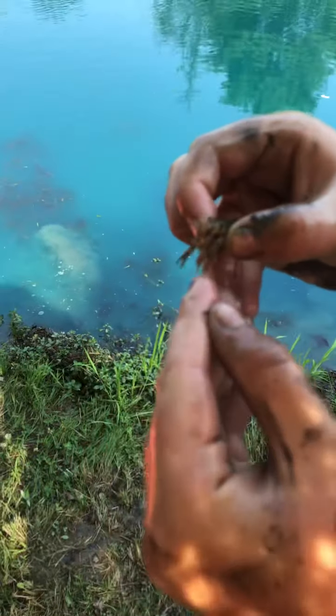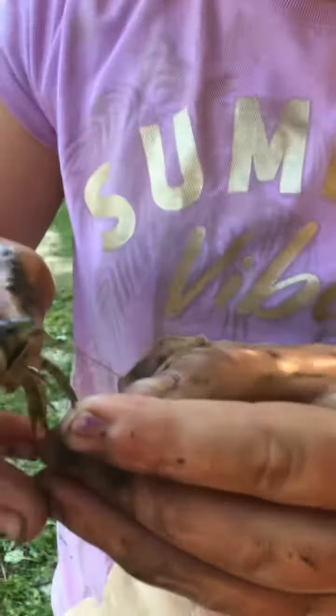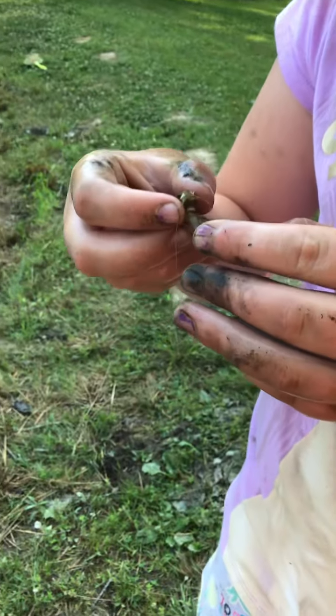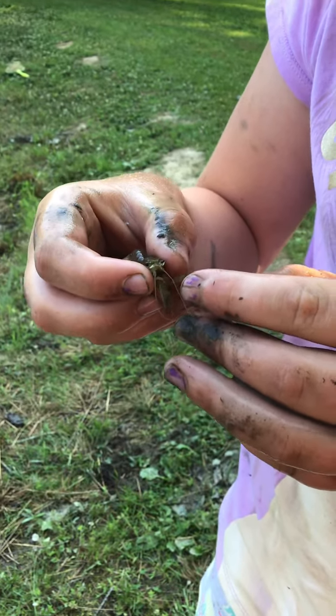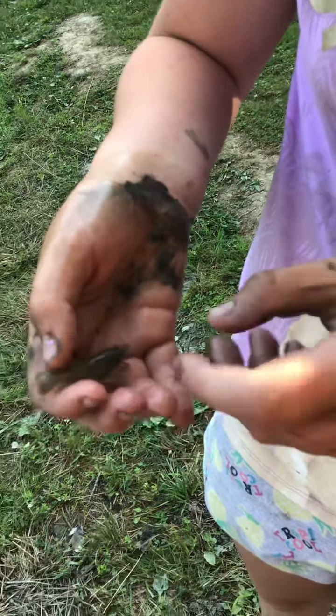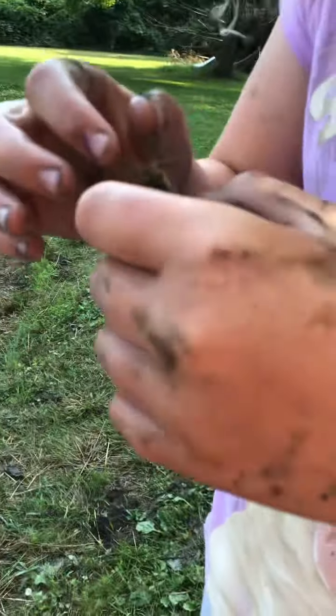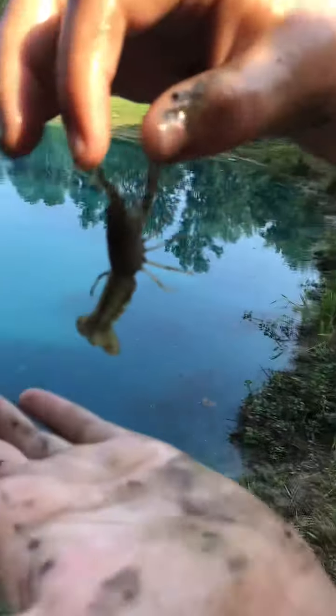Whoa. I don't want to get pinched. Oh, he actually does pinch pretty hard. Let's get an open claw. That's why. Oh, there we go. I want to get a good pinch. We do this with all our crayfish. We see how hard they pinch. Oh, there we go! Look at this!